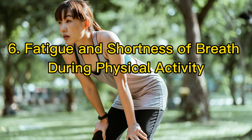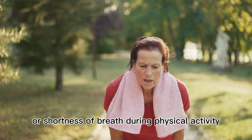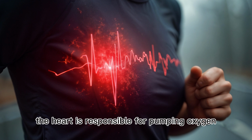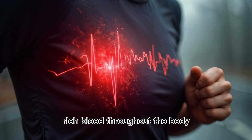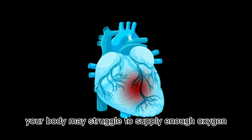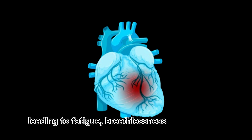6. Fatigue and shortness of breath during physical activity. Unexplained fatigue or shortness of breath during physical activity is another red flag for heart disease. The heart is responsible for pumping oxygen-rich blood throughout the body. When it becomes weaker or less efficient, your body may struggle to supply enough oxygen to meet the demands of physical activity, leading to fatigue, breathlessness, and dizziness.